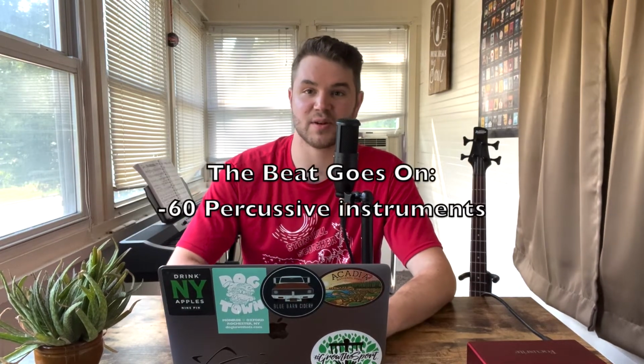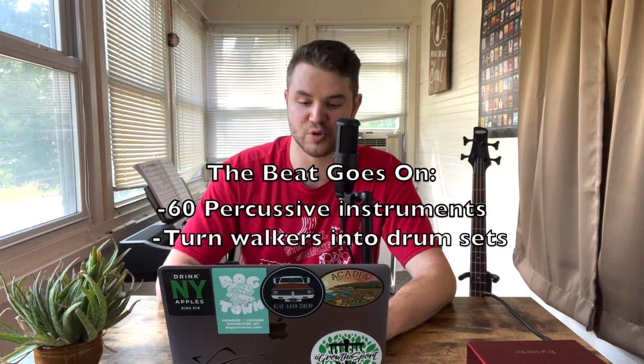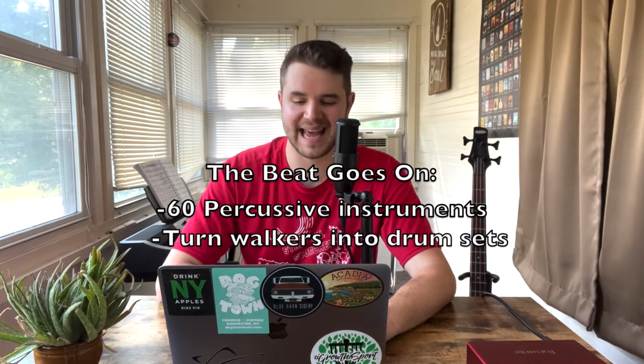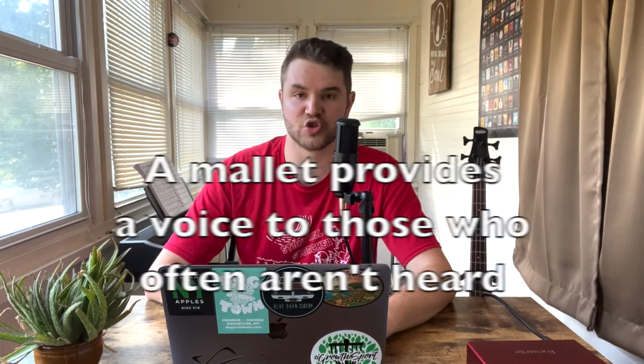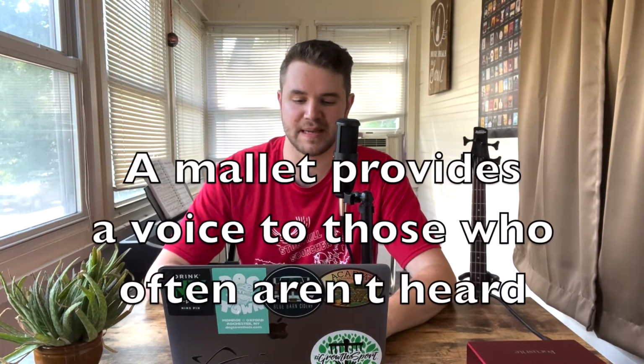Something that they do at The Beat Goes On is they turn walkers into drum sets. They do this by handing out mallets and affixing lightweight drum heads to walkers. Yellowitz and Mason, the owners of The Beat Goes On, note the measure of control that holding a mallet can give to people who no longer have control over their lives.